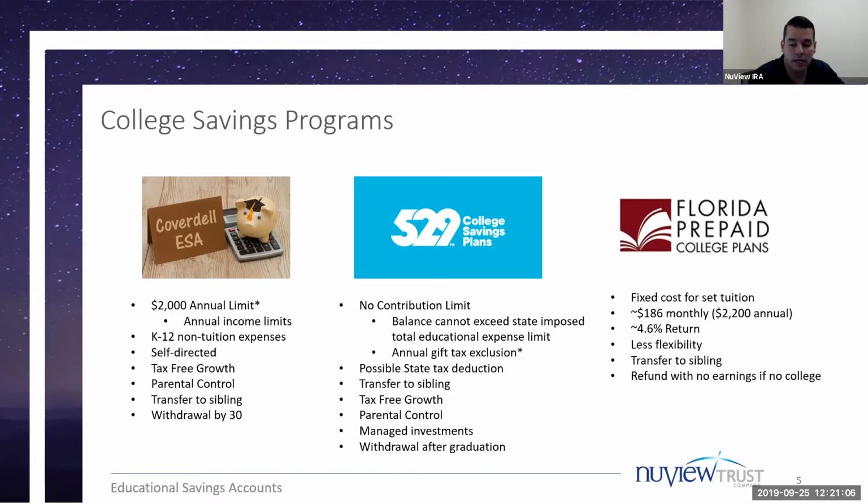The second big one is the fact that if they don't go to college, you don't get anything back but what you put in. To me, the reward didn't outweigh the risk. I felt like there was no real upside, but there certainly is a lot of downside in 18 years of money not generating any sort of earnings. And being in this investment world that we occupy here at Newview, I'm able to see the power of compounding interest and earnings and good returns, and what kind of difference they can make over long periods of time, and you forego that in the Florida Prepaid or any prepaid college program that I'm familiar with.